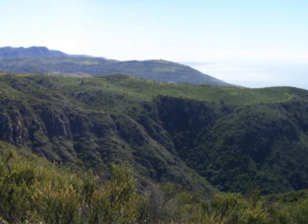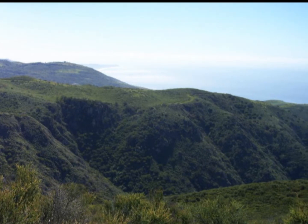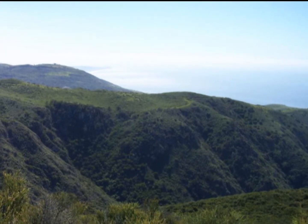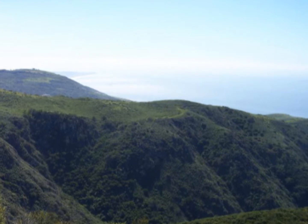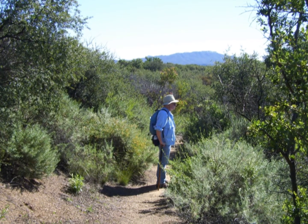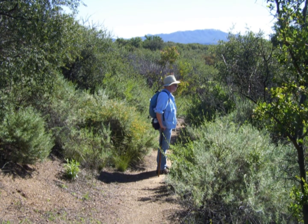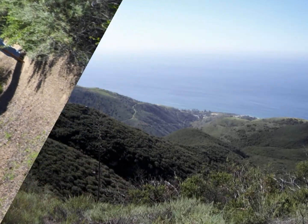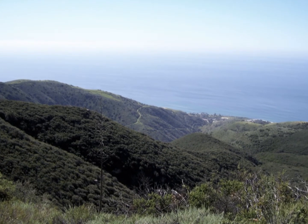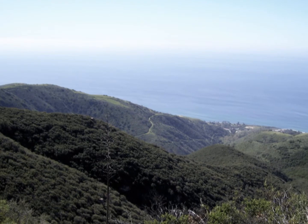And then we approach a point where we can begin to take a look at the good old Pacific Ocean. There it is out in the distance. And Dale takes a minute to enjoy the view. A little bit hazy, but there it is, the good old Pacific Ocean out there.